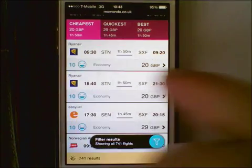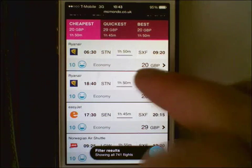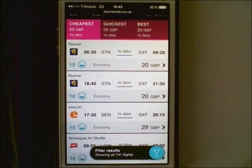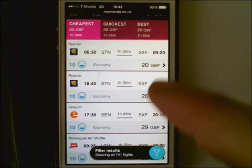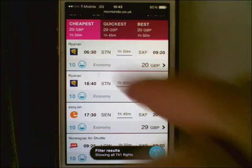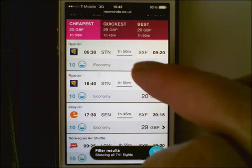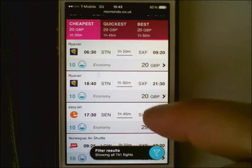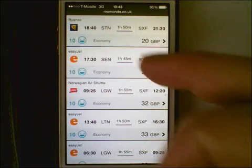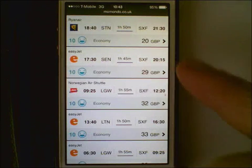The flights, well, whilst I like seeing the flights, it wasn't clear whether there were any additional costs to go on that, or that was the all-inclusive journey. I appreciate with Ryanair there won't be any baggage allowance with that, but it just wasn't clear to that degree. So I would have liked to have known that. It's got SXF there, which I'm assuming is a destination airport. I'm not sure where that airport was, to be honest.